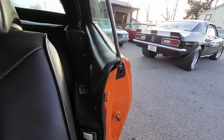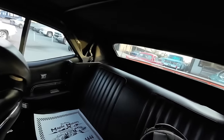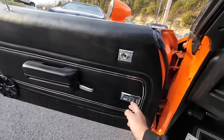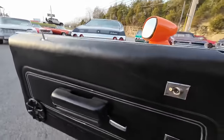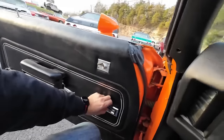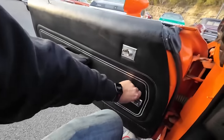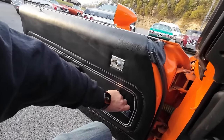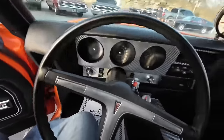Not doing anything. It's stuck up. Why you gotta be so stuck up, man? Yeah, the back two are not gonna go down, but our passenger will and the driver will. Oh no, is it gonna come back up? That's an important thing. Oh no, well, I have to figure it out. Switches are messing up.